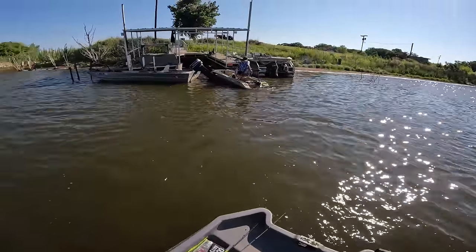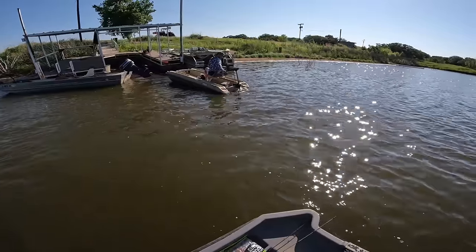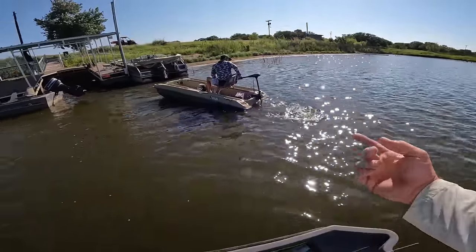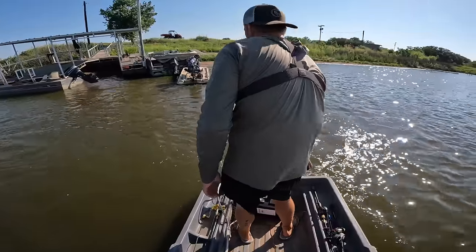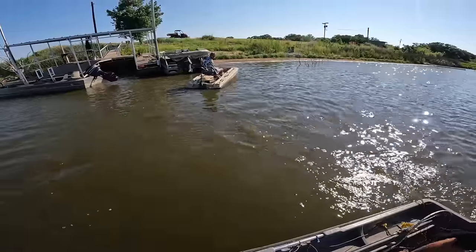Dude, his boat does not look right to me. It looks like I might be sinking. I'm not even kidding. Like, do these things have boat plugs? Yeah, you think it's just got water in it? Yeah. So it might not be sinking, it might just have some water in it. Are you able to get around?